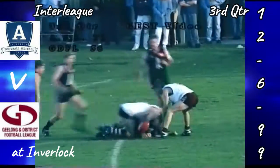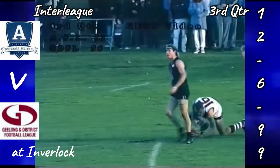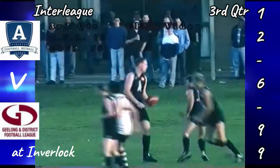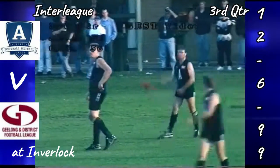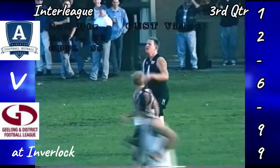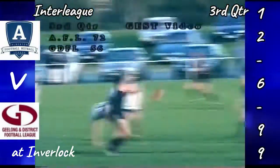Ball's bounced down by the umpire. Glasscock tries to take control of the ball, and the umpire said Justin Tate's grabbed him before he actually got clear possession, has paid the free kick. He palms it off quickly, or tries to bowl him. The umpire says, I haven't said you can restart the game, and Glasscock goes back. On that big left foot of his, plays down through the centre of the ground.